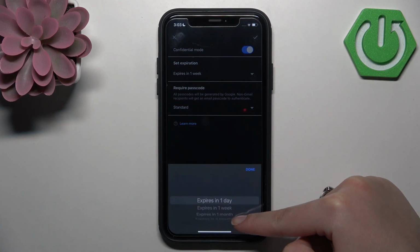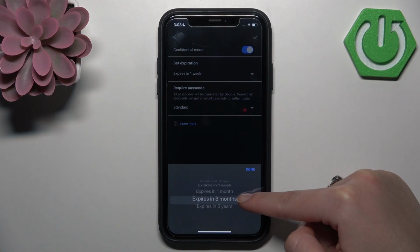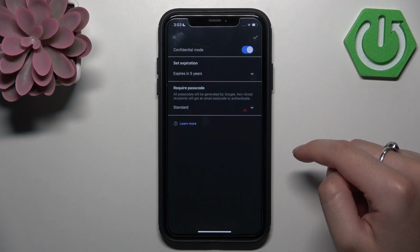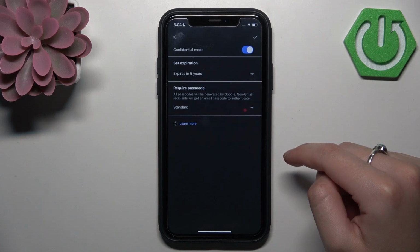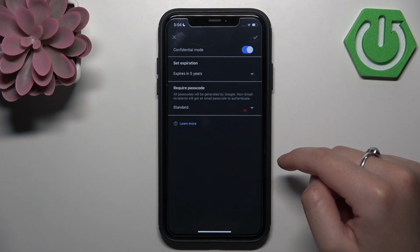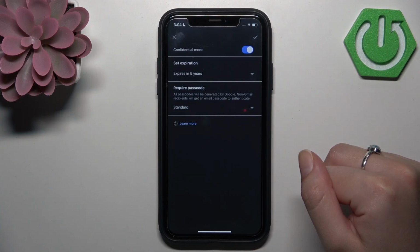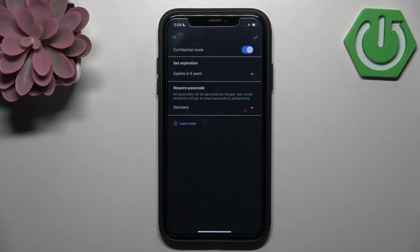Here you can see it. It could be 1 day, 1 week, 1 month, 3 months, or 5 years. Also you can require a SMS passcode for opening the email, which of course adds a second layer of protection. This is especially useful when sending some personal, financial, or some business information.